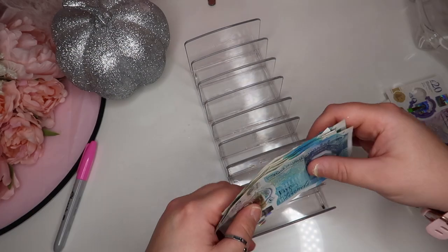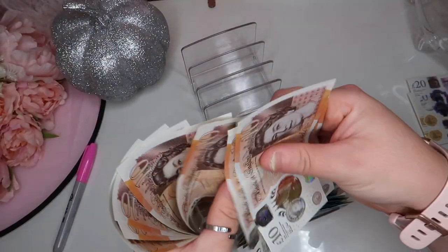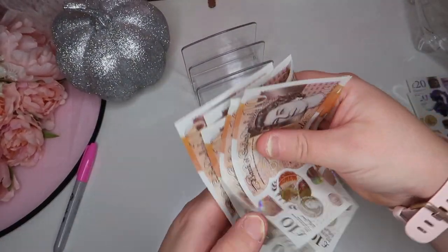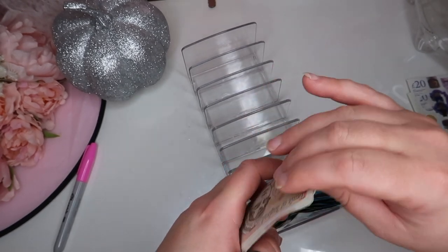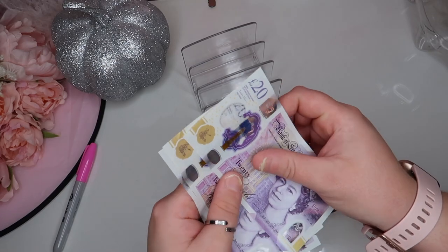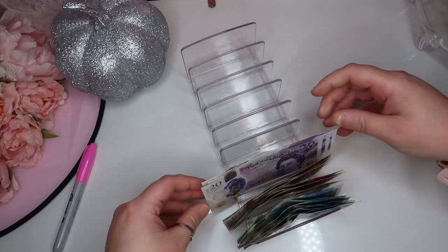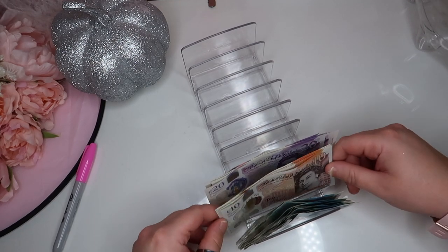Who loves watching that? So we're going to start with £5 cash here. 10, 20, 30, 40, 50, 60, 70, 80, 90. So that's 90 in 10s, so there we go. 20, I'm pretty sure we've got 80 there. 20, 40, 60, 80, we do. That is very correct. So we're going to display it nicely.